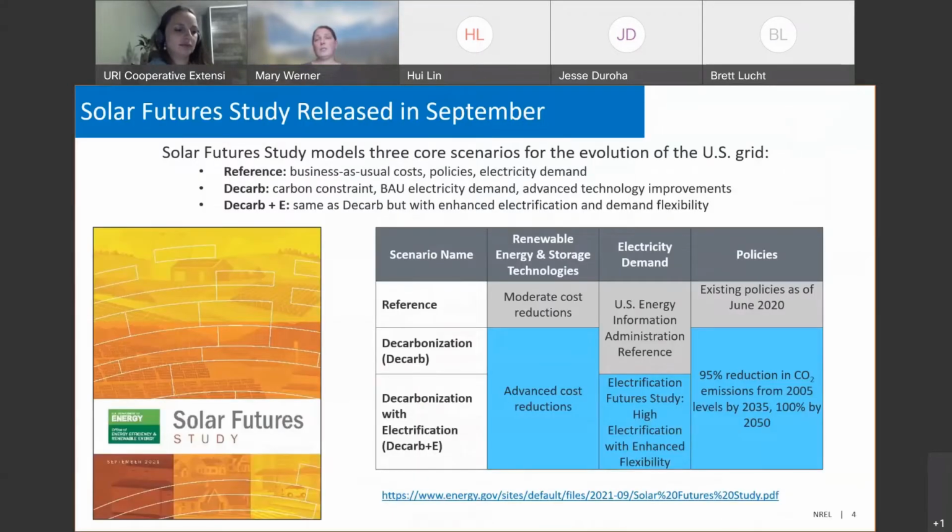We recently released, just in September, a document called the Solar Future Study. I encourage you to go take a look at it if you're interested. The link is on the slide. We spent the last 2 years working hand in hand with the Department of Energy to develop this study. And we basically looked at 3 different scenarios and modeled those based on the 2035 and 2050 targets.